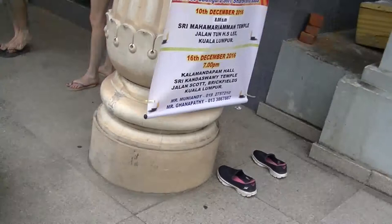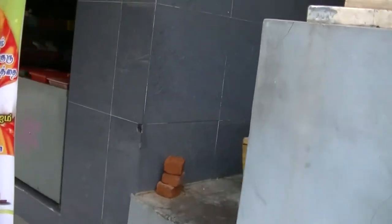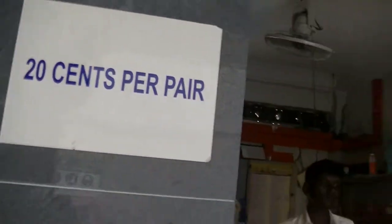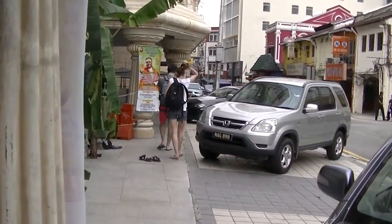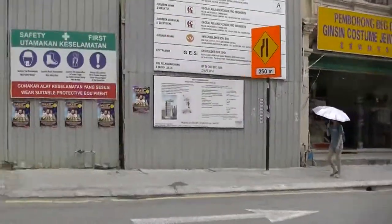Oh, you get slippers too. What the fuck? Should have rented slippers. Or not. It's quite cheap, 20 cents just to rent out a pair of slippers. Oh, that's it. Time to get out of here.